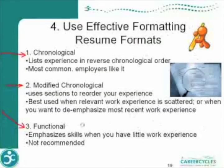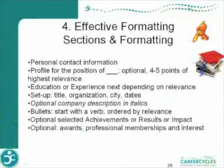So what about the sections and the formatting? Up at the top here, you ought to have your personal contact info. Some people are not putting their address for security reasons, as long as you have your email and phone number there. I'm finding that people right up top are including their Twitter account. In some cases, they're putting their LinkedIn public profile. If you have one, that's something that people are starting to do.